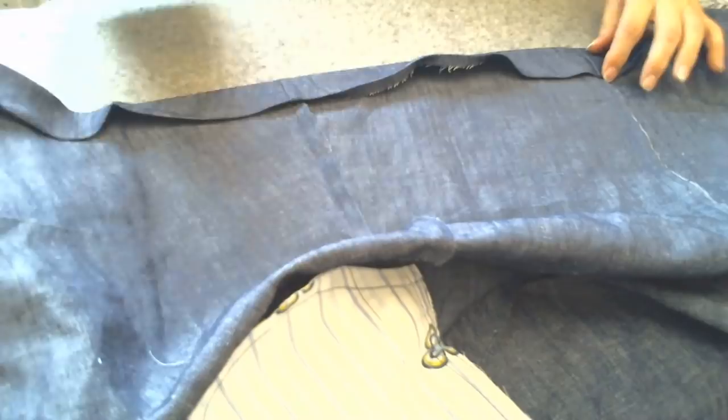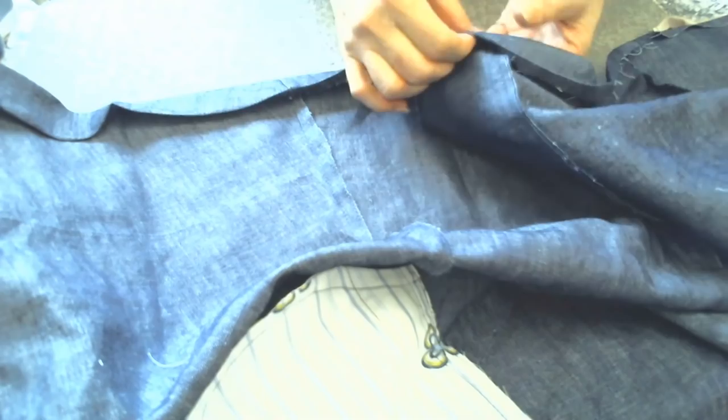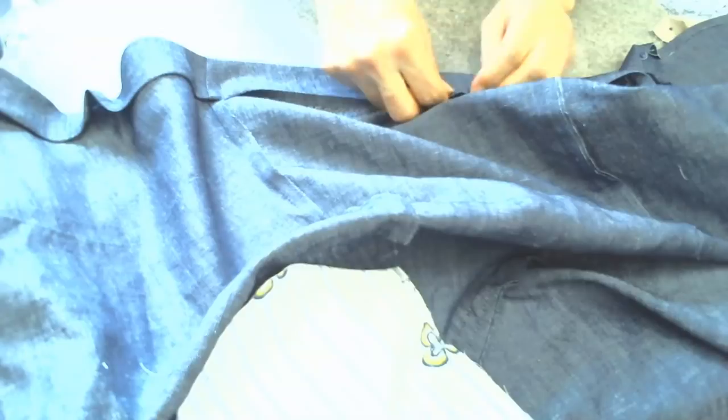So what I'm doing is I'm making sure it lines up at a seam, and then in between there, I'm gonna tuck it, you know?